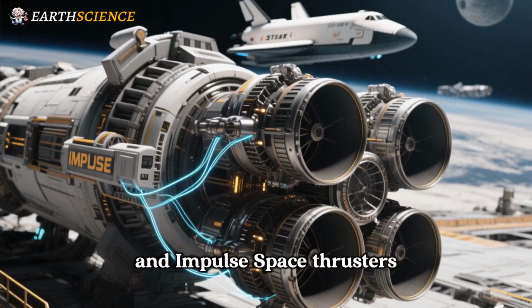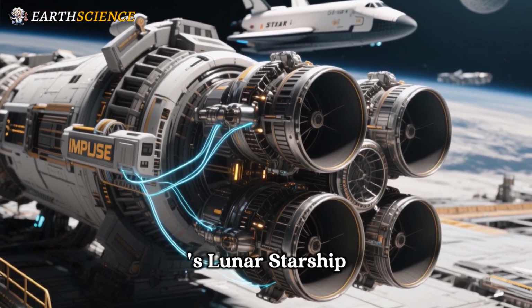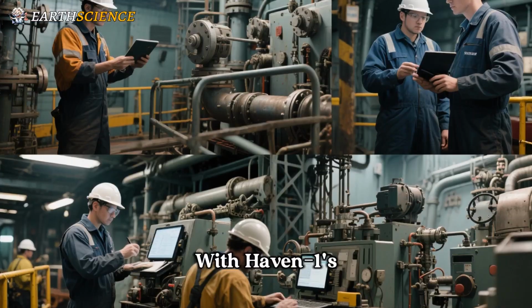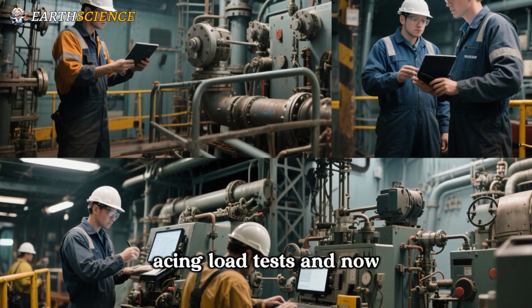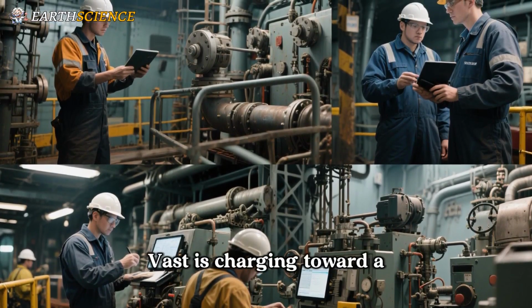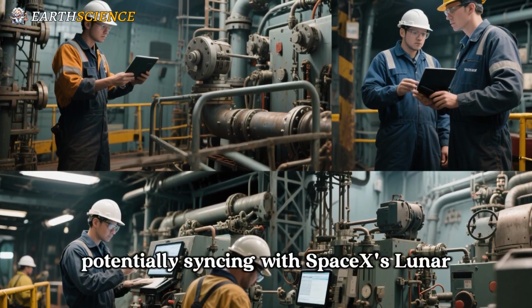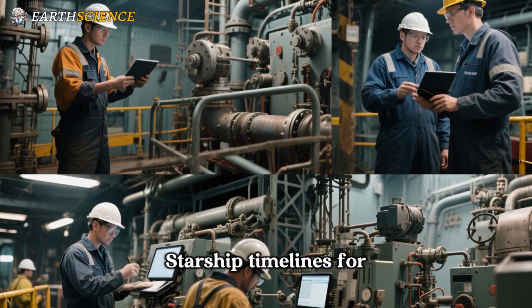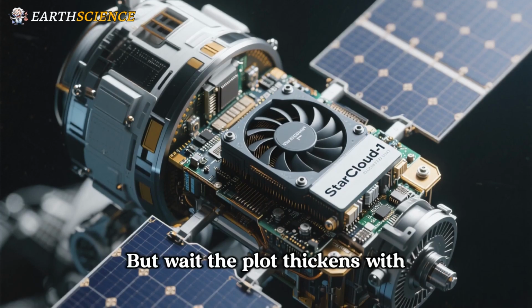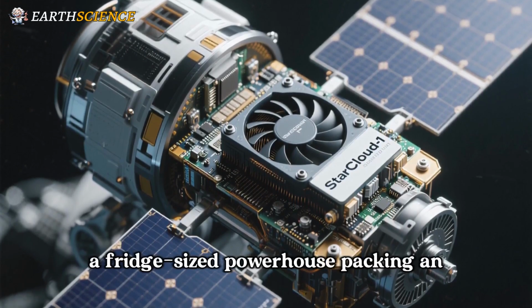This isn't mere hardware. It's a critical testbed for Haven 1, featuring identical solar arrays, computers, batteries, and Impulse Space thrusters that could one day integrate with SpaceX's Lunar Starship for hybrid space stations orbiting the moon. With Haven 1's primary structure acing load tests and now buzzing with life support integrations, Vast is charging toward a mid-2026 launch, potentially syncing with SpaceX's Lunar Starship timelines for collaborative lunar outposts.